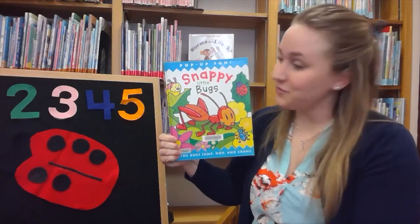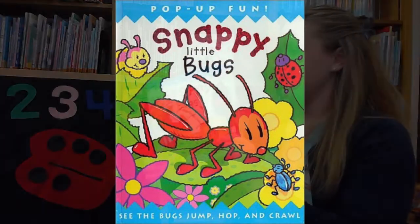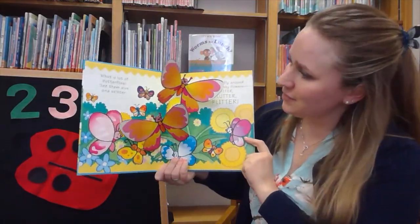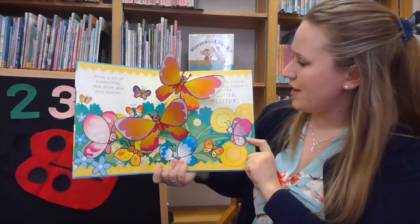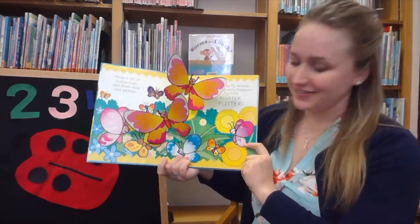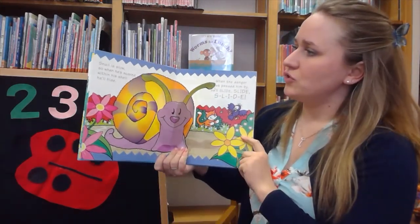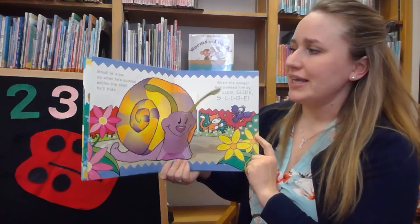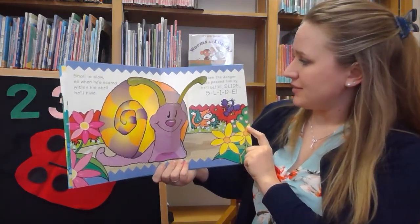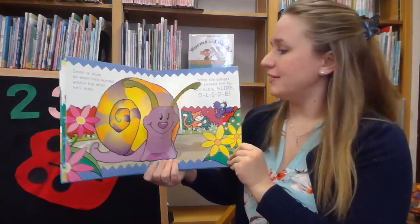The next book I want to read is called Snappy Little Bugs. It's a pop-up book. Ooh, what a lot of butterflies. See them dive and skitter. They fly around the pretty flowers. Flitter, flutter, flitter. Snail is slow, so when he's scared within his shell, he'll hide. When the danger has passed him by, he'll slide, slide, slide.